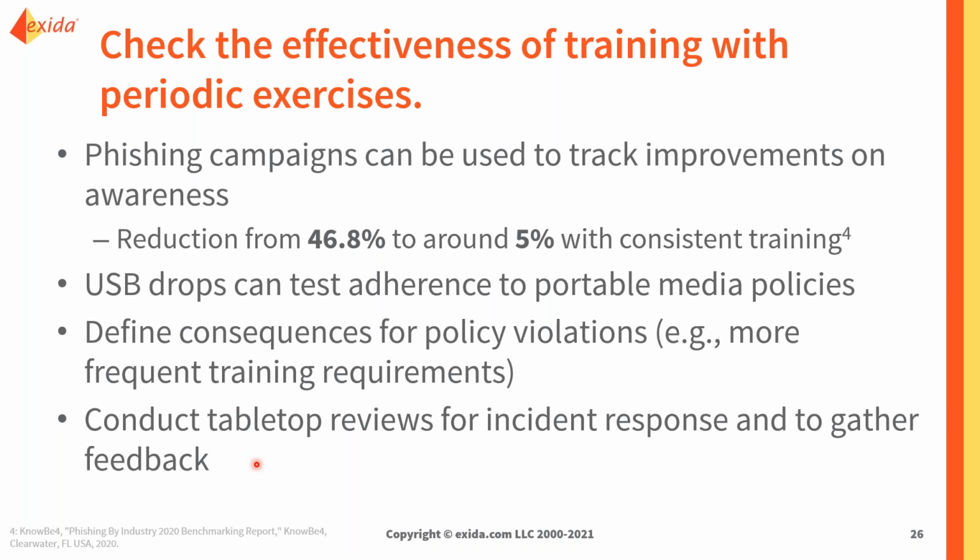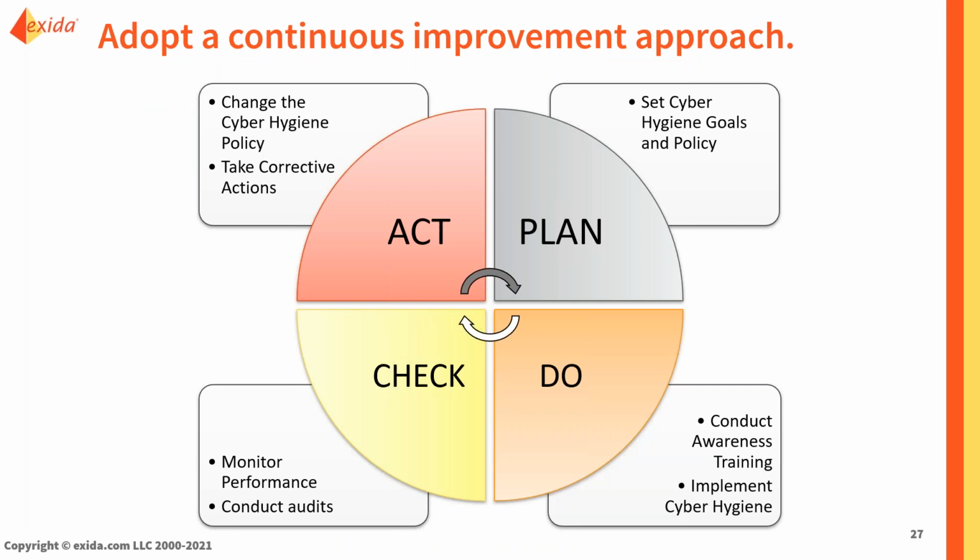Another activity that can be very helpful from the exercise standpoint is to conduct tabletop reviews: practice the incident response procedure, get familiar with what that suspicious activity is, and make sure operators are comfortable reporting it. It's also a good opportunity to gather feedback and use that as an input into our continuous improvement approach.